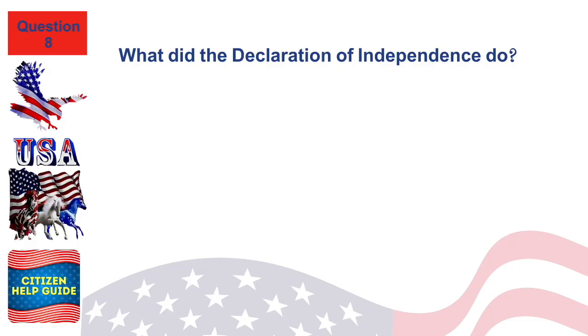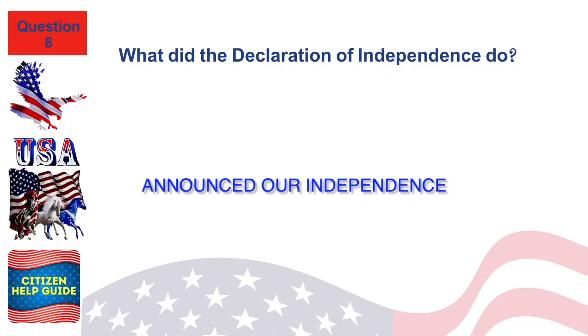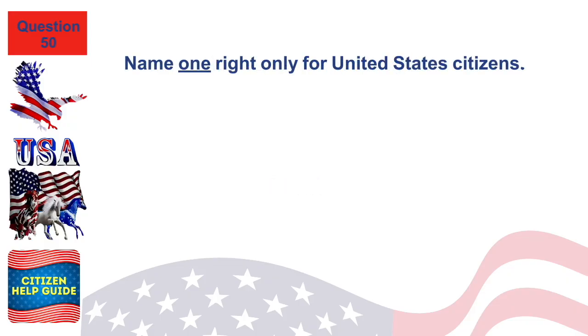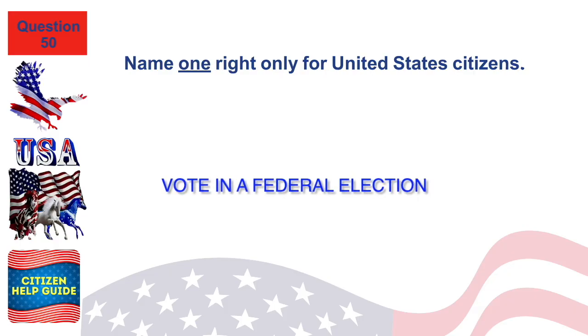What did the Declaration of Independence do? Announced our independence from Great Britain. Name one U.S. territory. Guam. Name one right, only for United States citizens. Vote in a federal election.